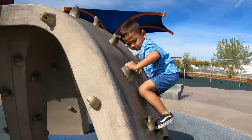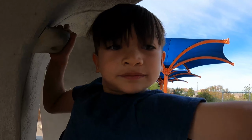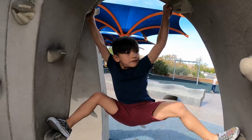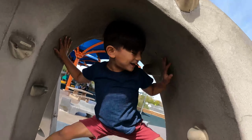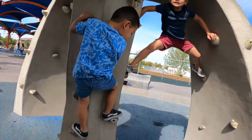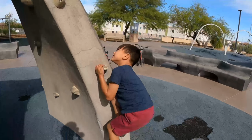Look at you, Enzo. Woo, Enzo is fast too. Climbing gym. You're a very good climber. Look at this guy. Woo. Hi, look at my legs. Whoa, look at these. Watch this, Daddy. Wow. Should take you to a climbing gym.